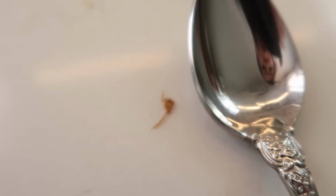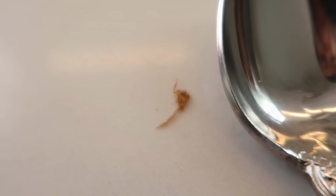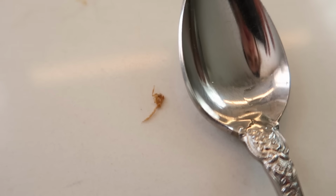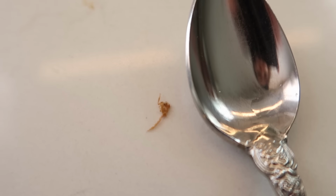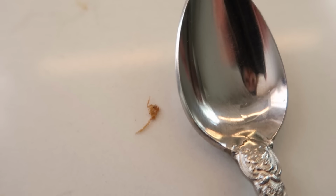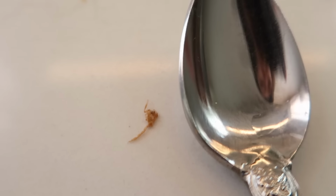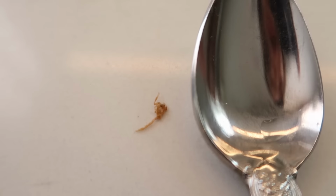I just want to show you what we're dealing with here. This is a baby scorpion. That's a little teaspoon that I have, and that is how small it is. I just found that near the dog bed. And this is a big problem that we have been having for a couple of years now.